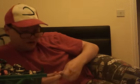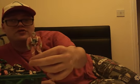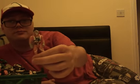Alright. This was one of the very first Star Wars figures I actually bought. In fact, no, this was the very first Star Wars figure I actually had. It's Luke Skywalker in his X-Wing uniform.